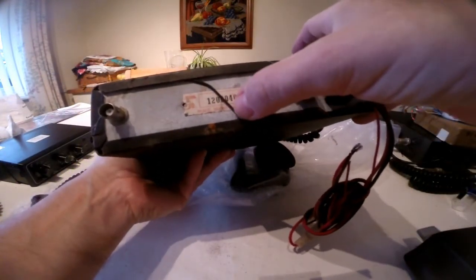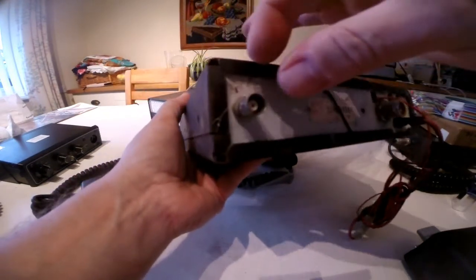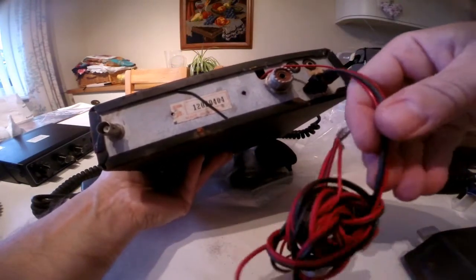This is 120000404. BNC connector in the back. So slightly different to the other one, and again comes with a power lead.